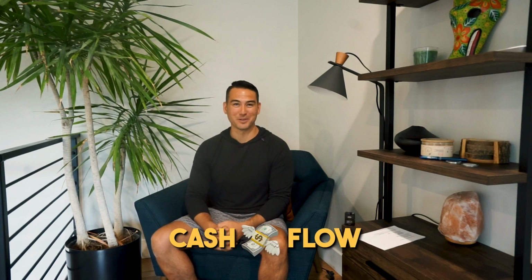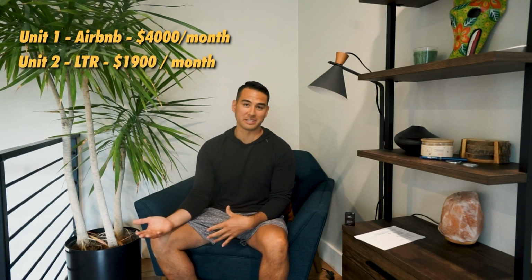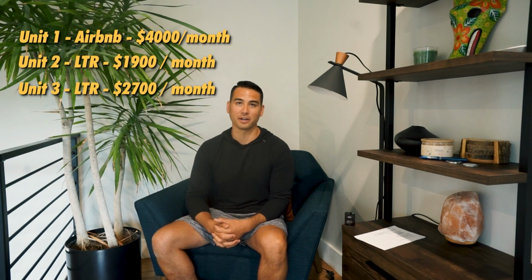So as far as my cash flow goes, my cash on cash return is probably 15 to 20%. Tough to say with all the remodels I've done over time. And if we're talking about cash flow between the 4 units, or the 3 units that are currently occupied and rented outside of the unit that I occupy, the Airbnb makes about $4,000 a month. The long-term unit that's below the Airbnb brings in $1,900 a month, and the other long-term unit that's below my unit, it's a 3-bed, 1-bath, brings in about $2,700 a month on a long-term lease.